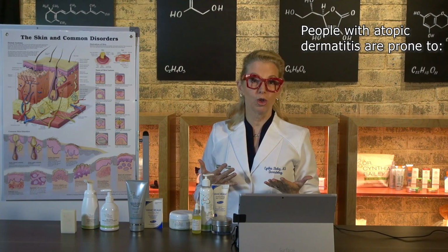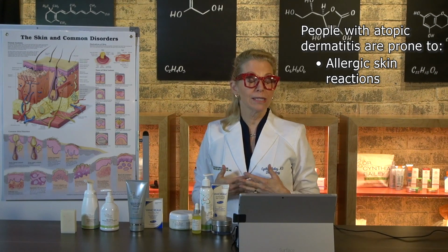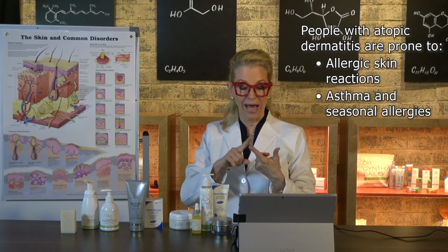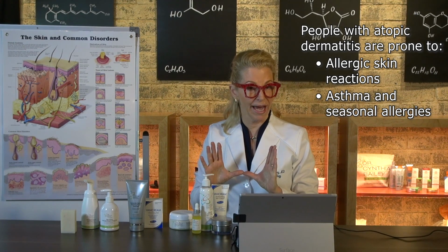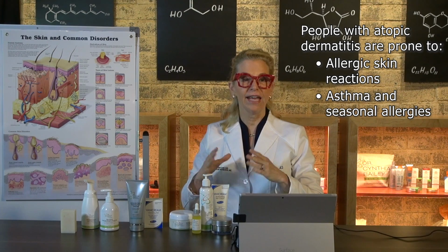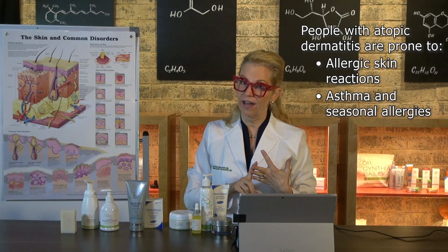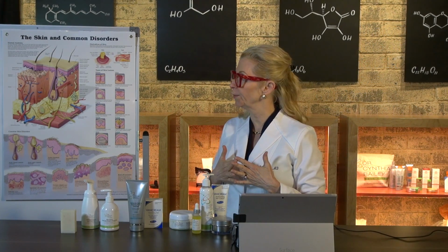They're prone to being allergic to things that touch their skin. They're also sometimes prone to also having asthma and hay fever. So asthma, eczema, hay fever often are called the atopic triad, and they travel together. So if there's asthma, eczema, or hay fever in your family, atopic dermatitis may be something that you're predisposed to.